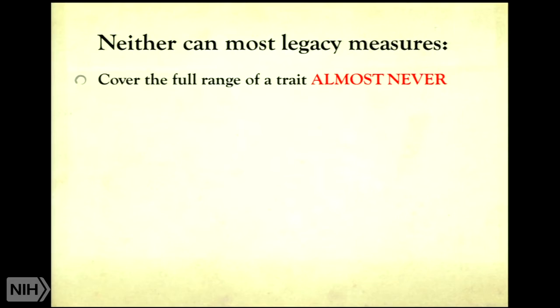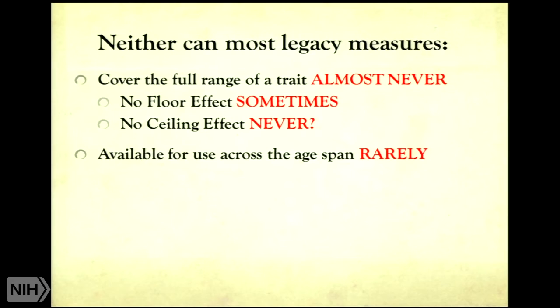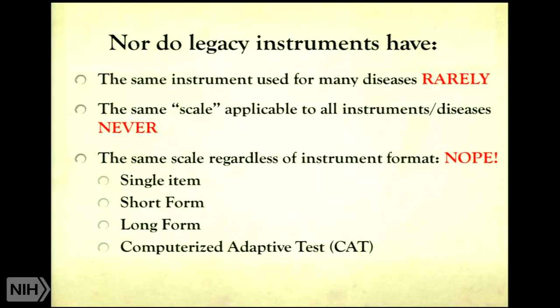So, can most legacy instruments cover the full range of a trait? Almost never. No floor effects sometimes. No ceiling effects never. Available for use across the age span? Rarely. Again, most instruments are created for narrow age ranges. Nor do legacy instruments have for many diseases. Again, really rarely. There are very few instruments that weren't created for one place. Same scale applicable? Again, never. And same instrument, different formats? Really doesn't happen.